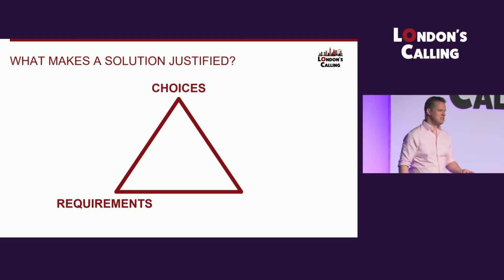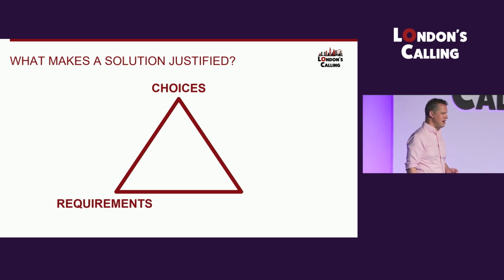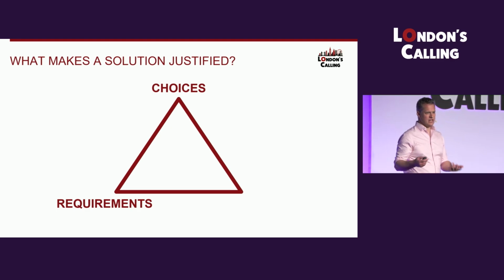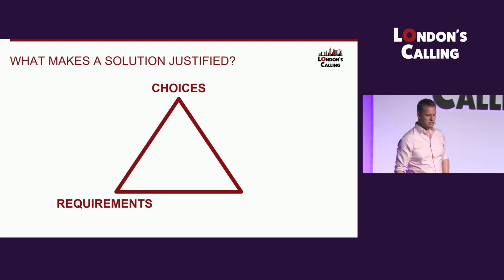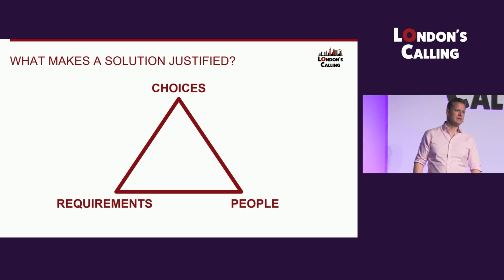And then there's going to be some choices, and that's really what I was talking about a little bit in the warm-up slide, right? Which is how do we balance all of these things that we're going to evaluate. And this is where your skills and your experience, so your experience in Salesforce, your experience working with people, your experience in the industry, all of these things are going to affect the choices that you consider, and then ultimately whatever you select. And then last of all, it's the people.